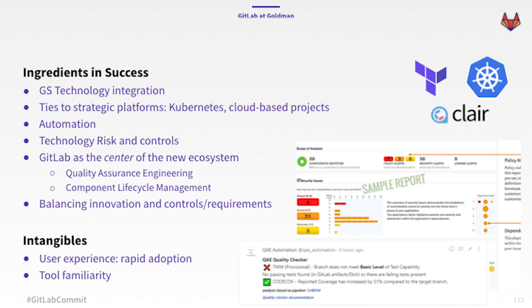When it went live in April, I think there was a huge amount of expectation from our 9,000 engineers at Goldman about what GitLab could do for them. Very quickly, all through the beginning of May, projects were moving at an enormous rate, either new projects being created on GitLab or projects moving off the older SDLCs onto GitLab.